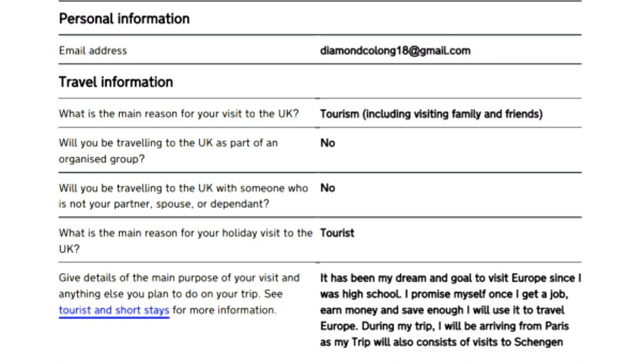Then in the personal information, your email address, travel information: what is the main reason for your visit to the UK? In mine, it says tourism, including visiting family and friends. Will you be traveling to the UK as part of an organized group? In mine, no. Will you be traveling to the UK with someone who is not your partner, spouse, or dependent? In mine, no. What is the main reason for your holiday visit to the UK? In mine, it says tourist.